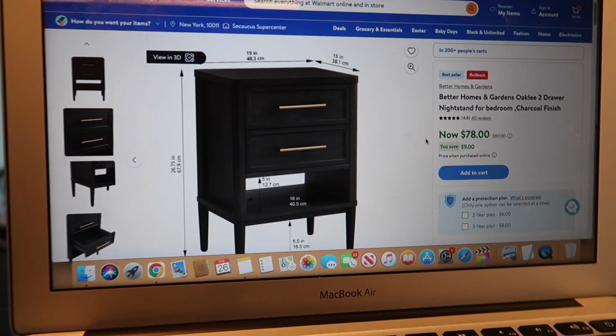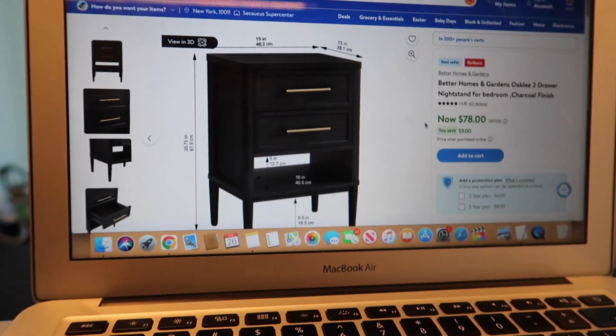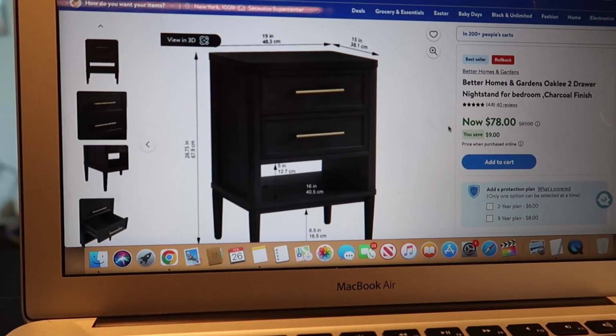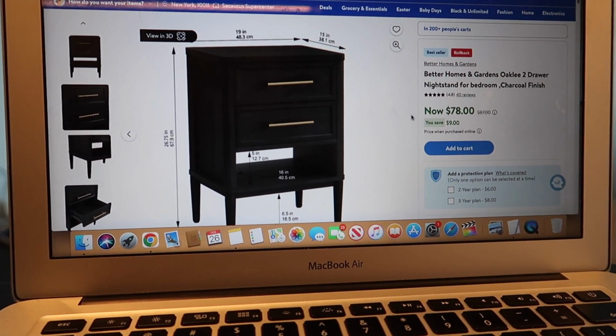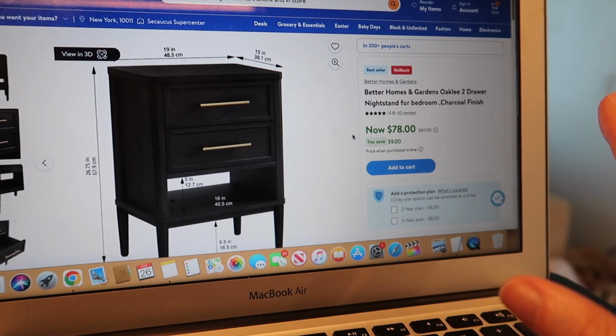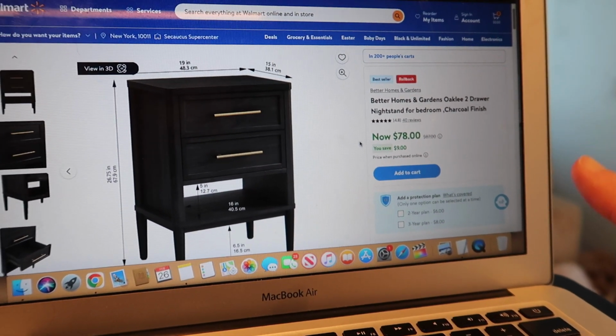But so with that being said, I'm rambling, but I'm always looking for cheap furniture, if I'm being honest. This doesn't look super cheap, so I feel like this is really good.